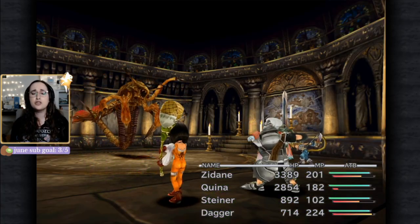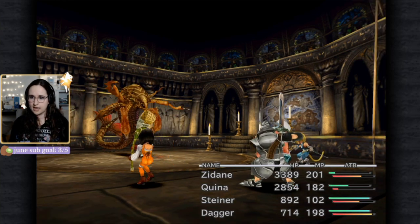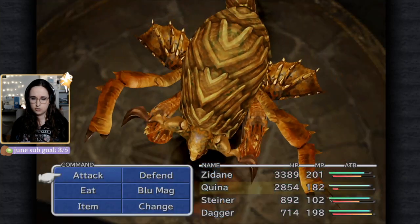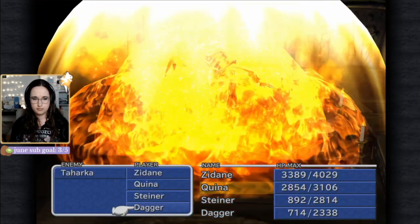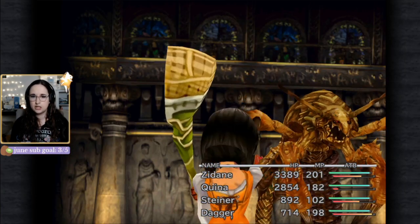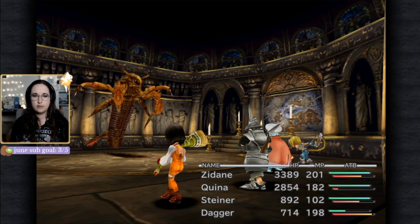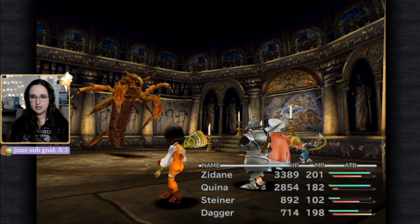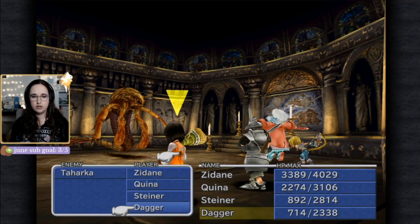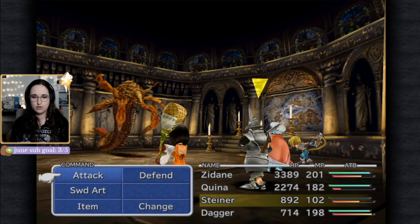Oh, it missed! No! No! Oh, okay, Zidane, you hit for something there. Thank you. Oh, Dagger, you need some medicine. You'll be needing some medicine. Ethers are viable, but I don't think you're there yet. God damn, really? Bummer. Chop chop! Steiner, you might have to die. Oh, that's right, I forgot. Quina had counterattack on.